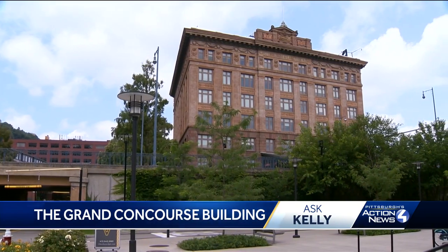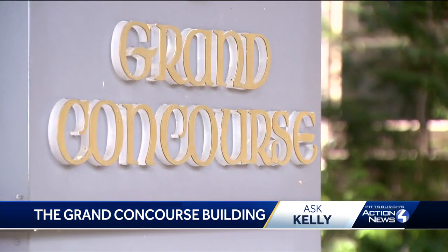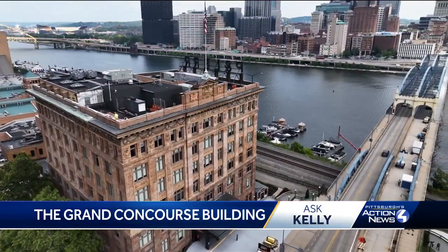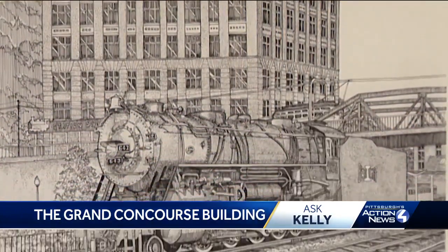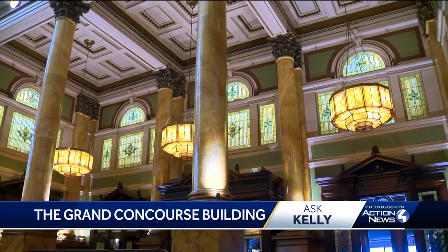The building opened in 1901 as a hub for Pittsburgh and Lake Erie Railroad, hence the P and LERR. This building is now famously home to the Grand Concourse restaurant, which hosts thousands of visitors a year for meals and weddings. Arthur Ziegler is President Emeritus of the Pittsburgh History and Landmarks Foundation, and likely the reason we still have this building. In 1964, he saw the writing on the wall. Passenger train traffic was slowly dying, so was industry along the river. Soon, there may not be a need for this large of a train station, and he didn't want to see it go the way of many other historic buildings at the time by getting demolished.